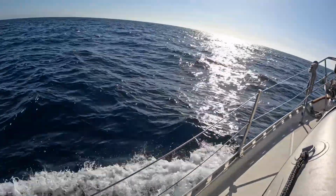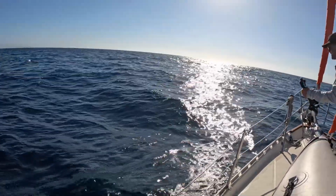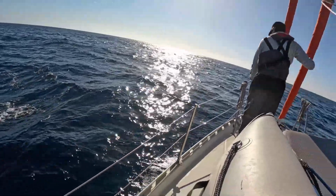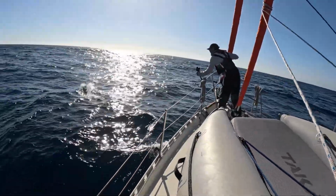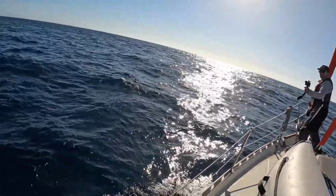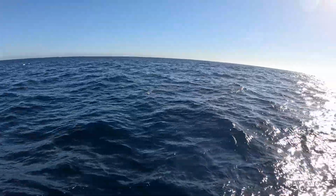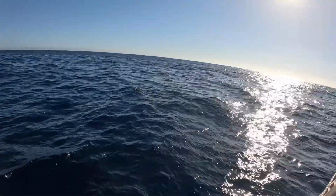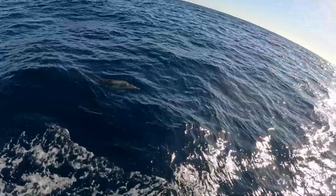They're still around. I'm like, did these guys bugger off on us? I don't see them. Yeah. There they are. There you go. Oh, there you go. Right here. What's up, guys? Woo! They're just swimming around having fun. We'll be looking for some spinner dolphin as we get further south. Coming back. What a beautiful day. We got our dolphin escort. There he comes.